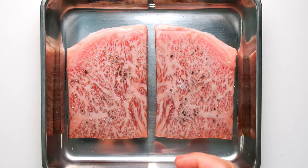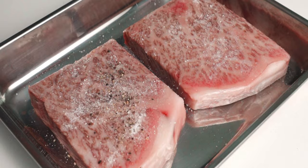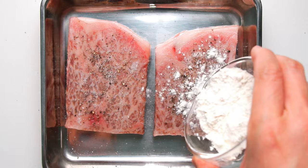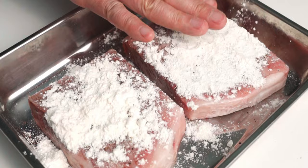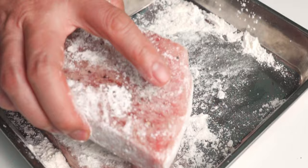Make sure you're using cold steaks that are straight out of the fridge. Otherwise, you run the risk of overcooking them, and that would just be tragic. Now I'm gonna dust every surface with flour. It's important to get a thin, even coating of flour on every bit of the meat. If you miss spots, the panko won't stick, and if you get the flour too thick, the breading's gonna buckle up after it's been fried.